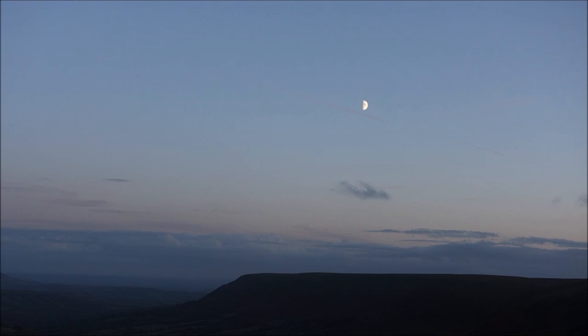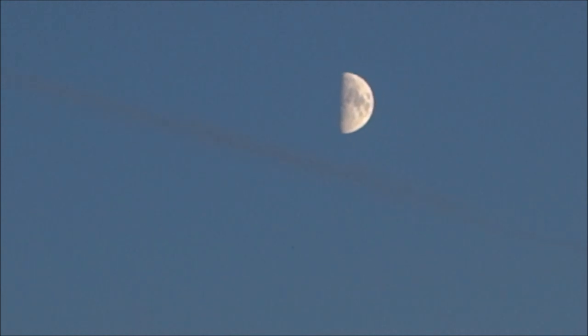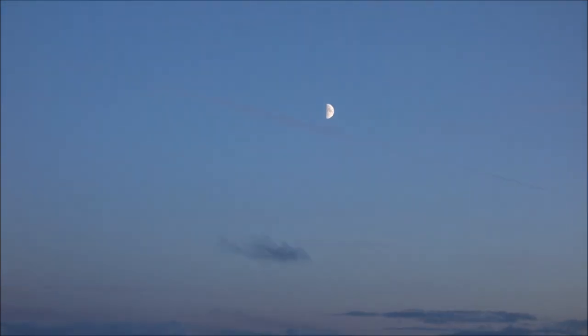We've got a 54% moon tonight. It's on its way, the full moon. And it's hanging right above the valley. Yeah, there you go, there's the moon. I mean, this isn't a zoom camera, but we're going as far as we can. So there's the moon. Halfway to full. And there's the valley.